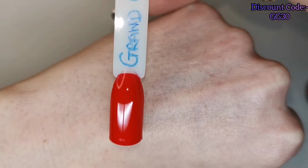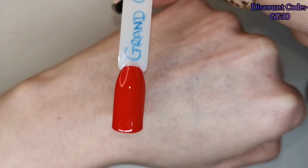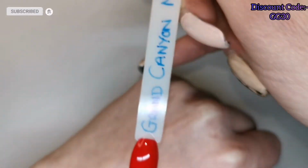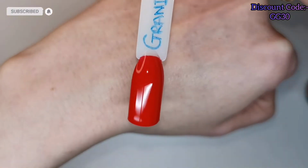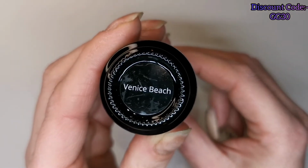Now look at that, guys, for one coat of a red. That is just amazing, amazing coverage. I wouldn't even need two coats on that. One coater for a red. Can you believe that? Next up is Venice Beach.